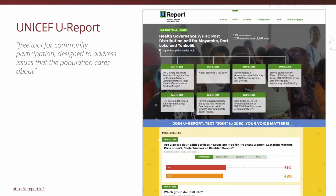There's some other interesting uses out there. So this is a chat or messaging application from UNICEF that's deployed in a number of different countries in different ways, and it can gather information from a population in an area very quickly. In this case, it's being used to gather information about how aware people are of healthcare services that are available and how much access they may have to those services. So it provides a really quick way to get in front of a large audience and get some information about what's going on in an area.